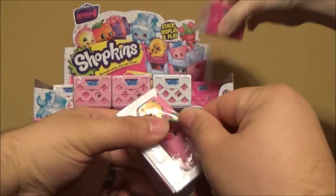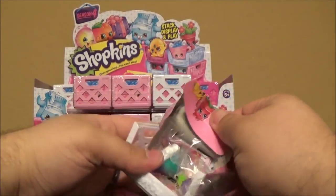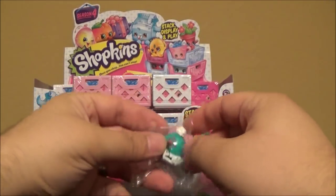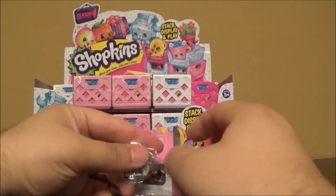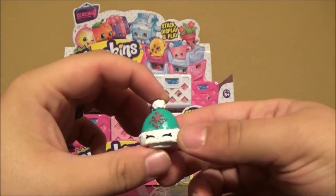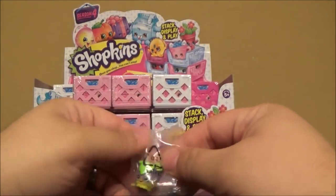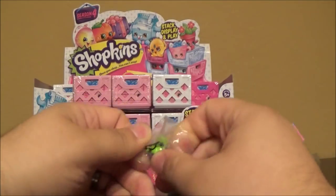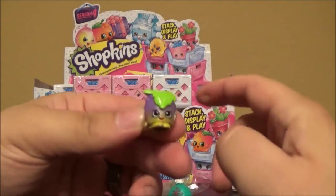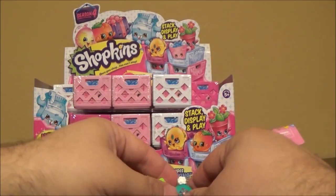I really hope we get the mug of hot chocolate. Like, anyone? I hope we really get that one. All right, got our first one here. We got the snow cap, which is the different color, so that's cool. First Shopkin there, and then we got a minty. You guys saw my first video, you know all about minty. Woolly hat, and it's a rare.